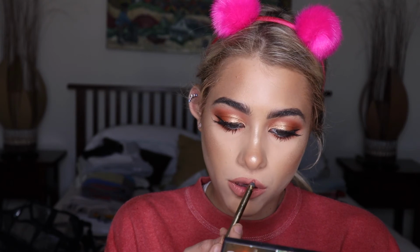So I'm going to apply mascara onto my lower lashes. I'm going to go with the Gerard Cosmetics Nude Lip Liner, and I'm overlining my lips to filth. It's funny, when I go like that, you guys can see the line. But if it's like that, my lower lip sticks out really far. Even just doing that doesn't really make a difference because you can hardly see it. I've overlined them so far.